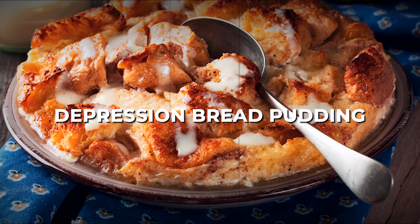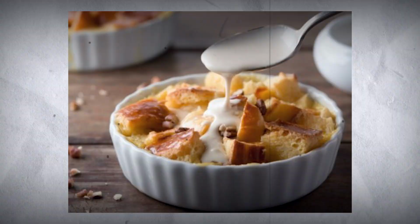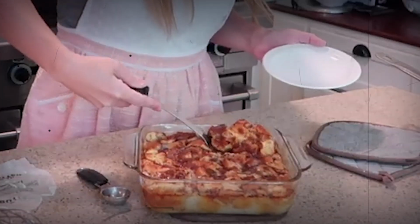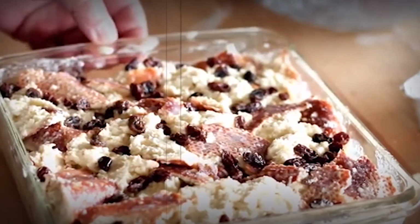Depression bread pudding. When times were tight and fresh ingredients scarce, nothing went to waste, especially not bread. Depression bread pudding is the perfect example of how stale bread, once destined for the trash, could be transformed into a warm, comforting dessert that stretched sweet satisfaction to many mouths on a shoestring budget.